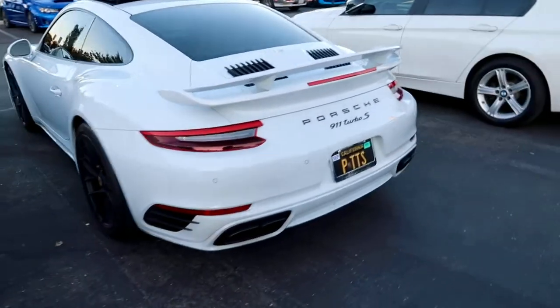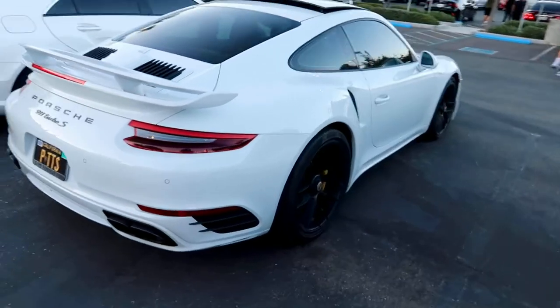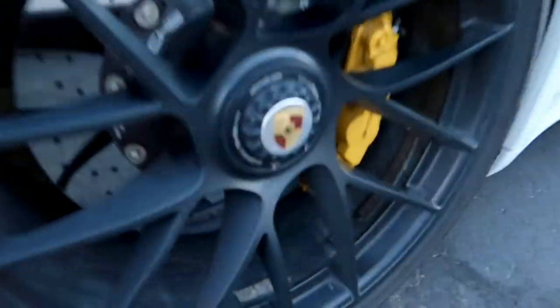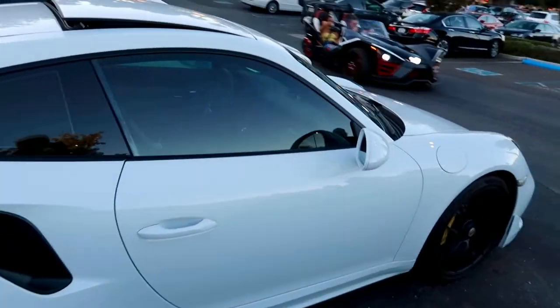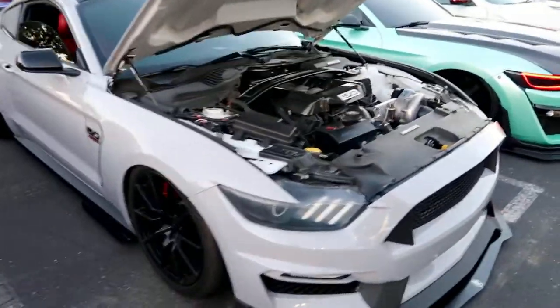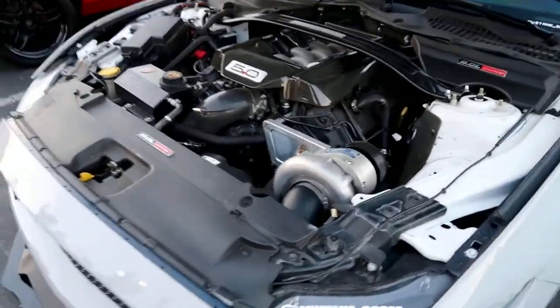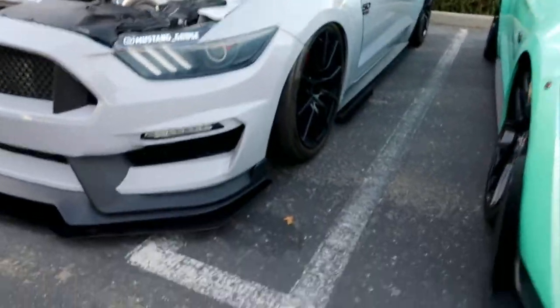911 Turbo S. I've not seen one of these in person, man. With the center lock. Look at this. Center lock on this shit. Looking so clean. Look at that. Shoo! A Pro Charger 5.0. Look at this. This car is looking so clean and sitting so low. Look at this.